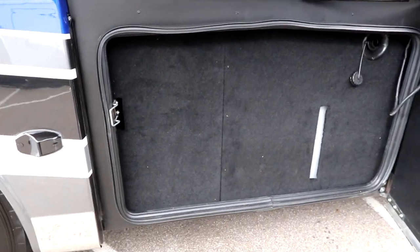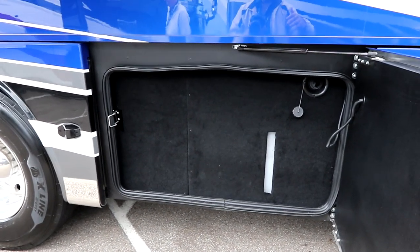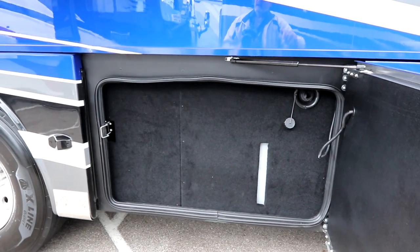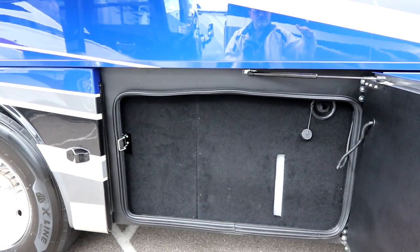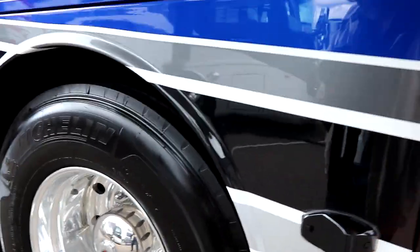This is just going to be where our holding tanks are. Now, for those of you that are new to RVing, this is a great place to put your holding tanks. Forward of your axles, it centralizes weight, provides stability. Up front, we're going to have our large generator, so you're getting better balance out of your coach, which gives you a better driving experience.